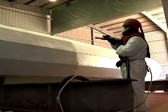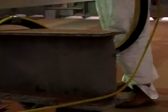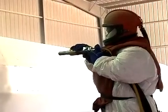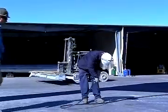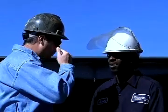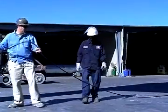Because so much of your work at North American Galvanizing involves metals, you should be aware of the hazards that metals pose. Metal particles can come from several types of operations, including abrasive blasting and deburring. Metals can enter your body through inhalation. Small particles are trapped in the lungs and absorbed into the bloodstream. And metals can be ingested, either by eating, drinking, or smoking without washing your hands, or by using contaminated consumables. Metals can also be absorbed through the skin or mucous membranes. When metals puncture the skin, small amounts can be injected beneath the tissue. Sometimes compressed air can cause the injection of metals as well.